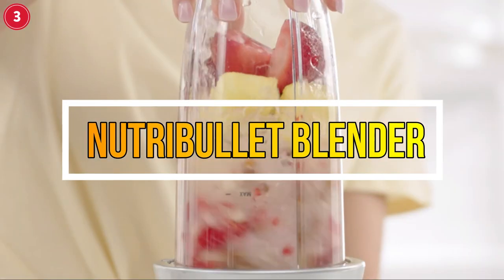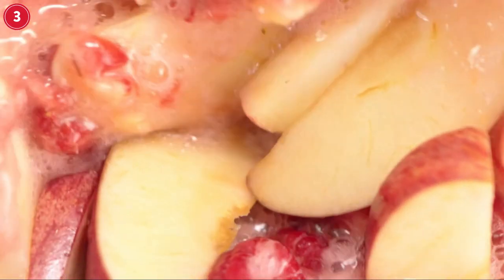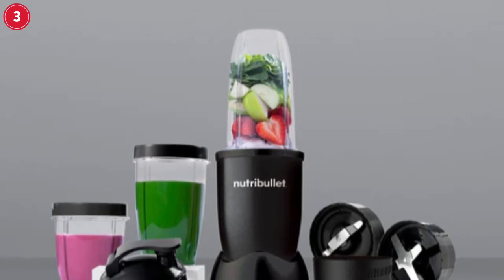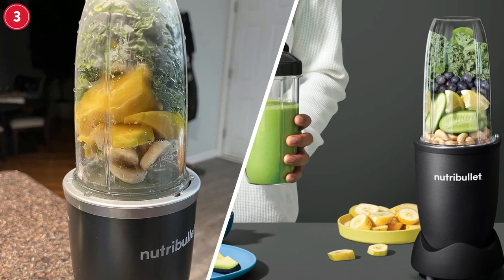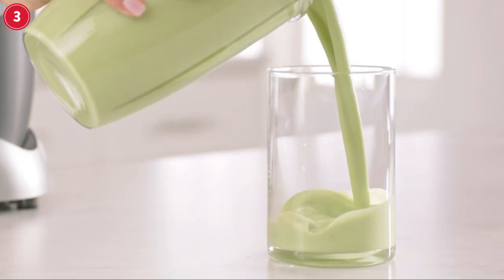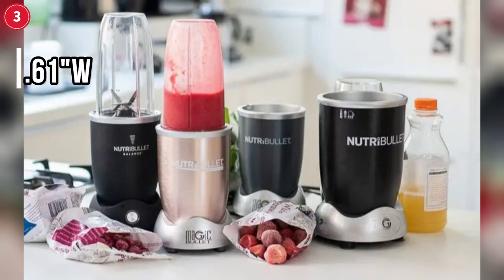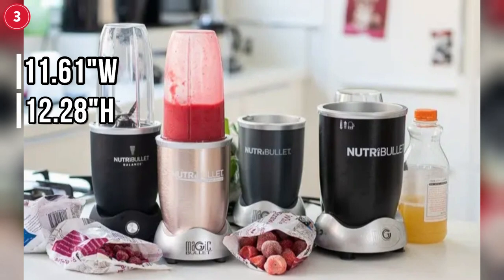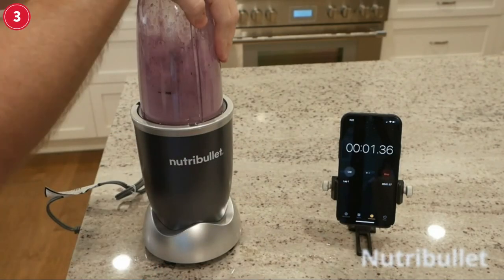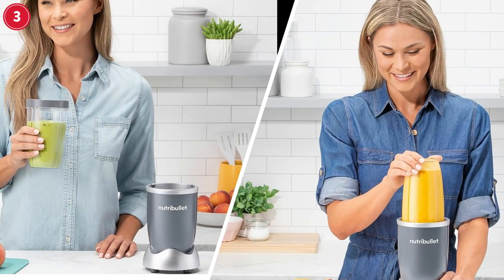Next up, we pick the NutriBullet personal blender for making healthy, individualized smoothies quickly. It combines stainless steel and plastic materials to provide a compact yet potent blending solution. With a generous capacity of 0.6 liters and dimensions measuring 6.85 × 11.61 × 12.28, this blender allows you to choose the components, providing optimal nutritious value in every mix.